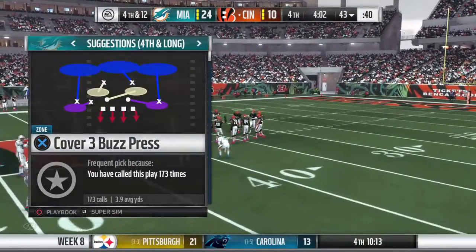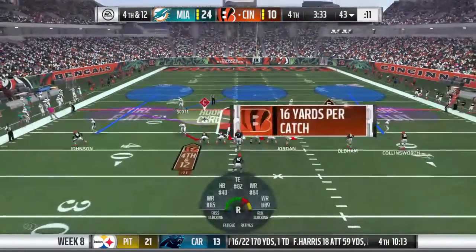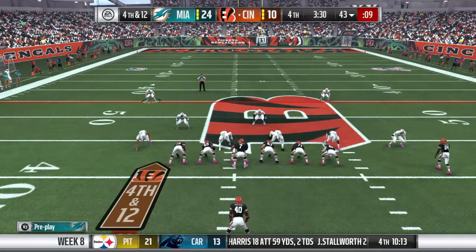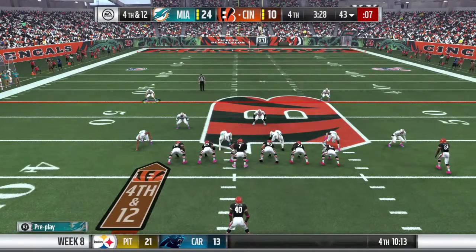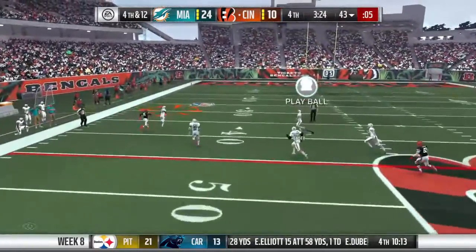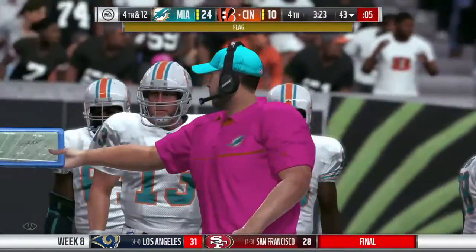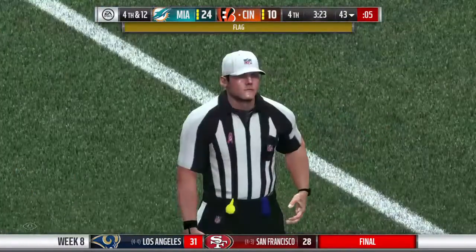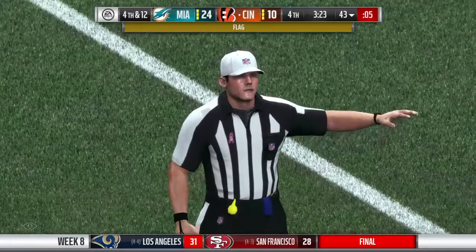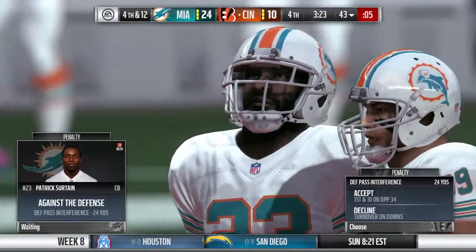No hesitation in this situation. Down a couple scores late in the game. This offense is staying out there on 4th. Here we go now. Green 39. Green 39. Got to try it here. He's back to throw. And that is incomplete. Pass interference. Defense. Certainly.